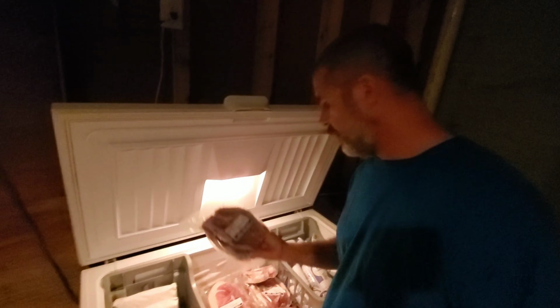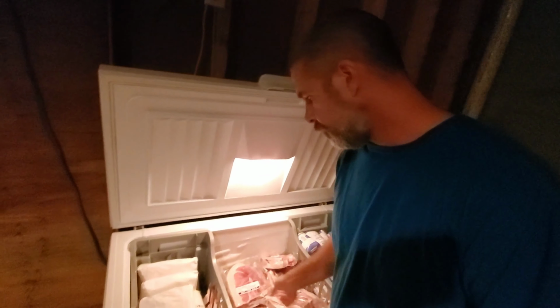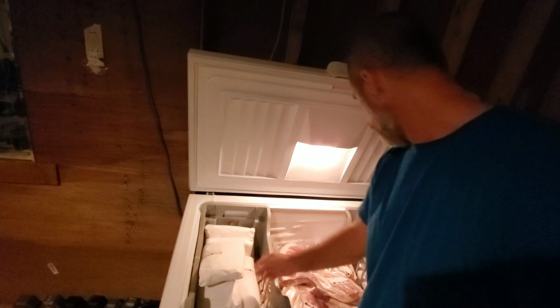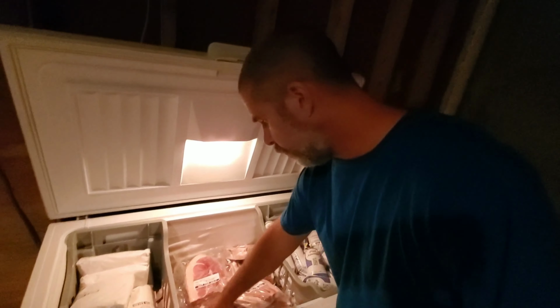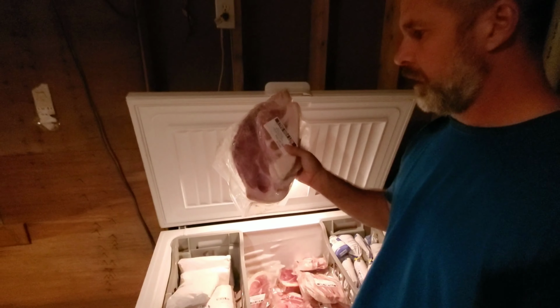But just crazy. They vacuum seal all the pork chops, everything. We got some spare ribs and a whole crate full of sausage. Yeah, just a great job. We got some nice breakfast hams. I don't know if y'all can see that.